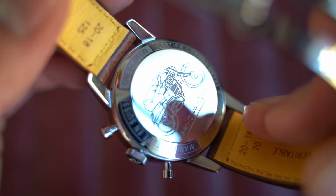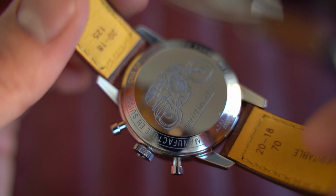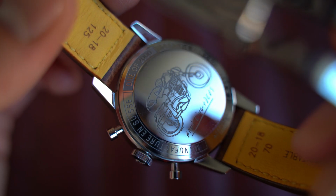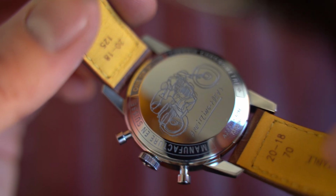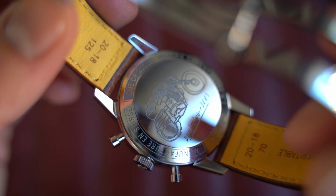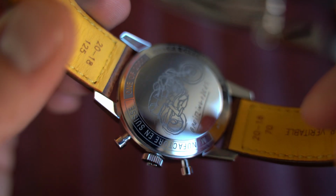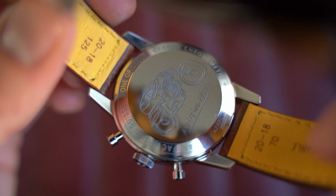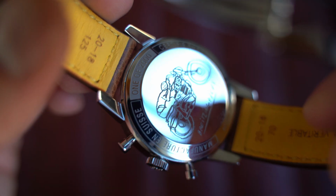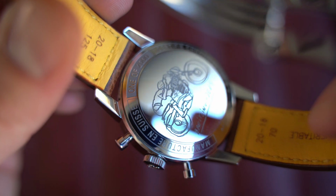Looking at that closed case back, you can see the bike right there, really beautifully done and very, very attractive. You can see 1 of 2,000 written around the outside. Exhibition case backs are nice, sure, but once you've seen a few movements, do you really need to see them all? Unless they're super highly finished or show something really nice. I'd much rather a cool case back like this personally. But that's just my personal opinion.